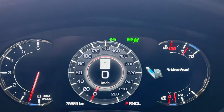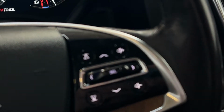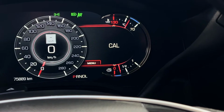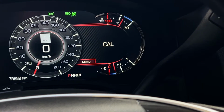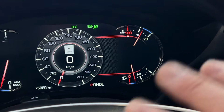But moving down to the actual gauge cluster here, you have a full digital gauge, which is amazing. You can change kind of everything on this. So with the right hand side of the steering wheel, you do have a selection arrow, so you can tap over to the right and that'll bring you to the side here, and then you can scroll up and down so you can see your different menu. You can resume your route for your navigation. You can go and see your multimedia, your phone connection, as well as different options you can change, and then you can have it just blank.